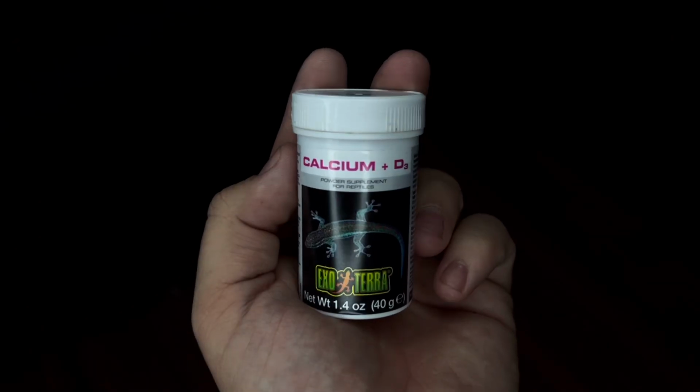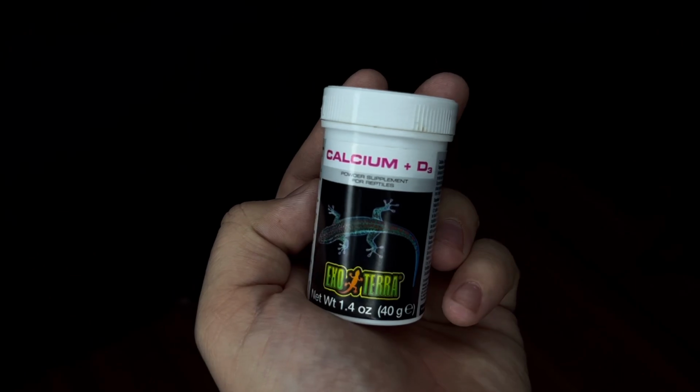One of my favorite parts about keeping leopard geckos is that they don't really require UVB. You still should give them some kind of calcium supplement like vitamin D3. You can just dust your crickets or mealworms, whatever you feed them. But they're a nocturnal species, which is why they don't really require the UVB. Very easy to take care of.